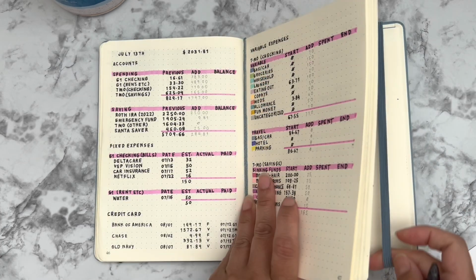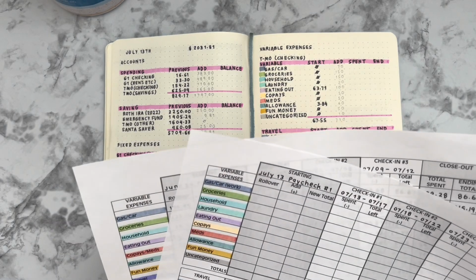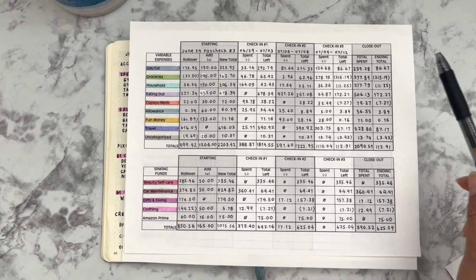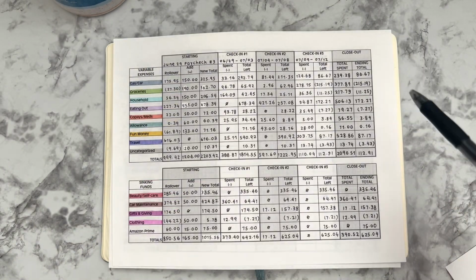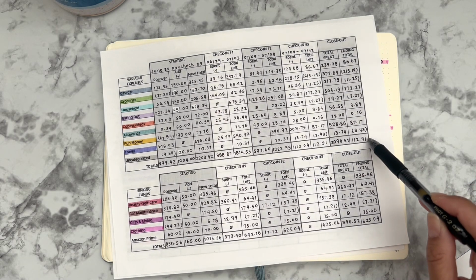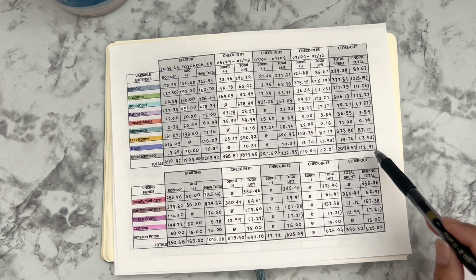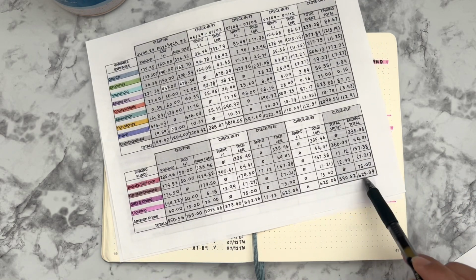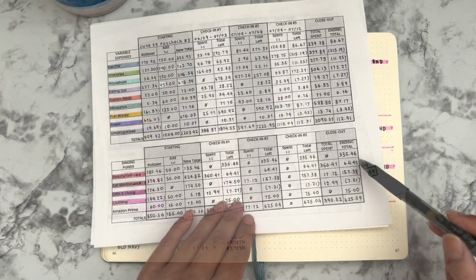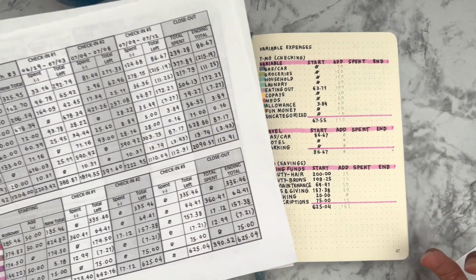In case you didn't see my last few videos, I'm going to show you this. So in my third closeout, we found out that I overspent in several categories, and it left me with very little money left in my variable expense account and still a lot of money in my sinking funds. But I had to shuffle some money around to accommodate my new budget.